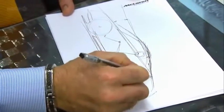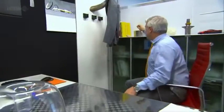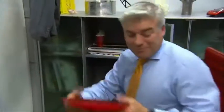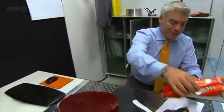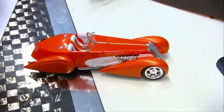Car designers like Frank use all sorts of inspiration. I personally keep some of my favorite animals in the studio. Sharks, there's a horse. I love that. I love shapes. This is one of my favorite shapes. I get a lot of inspiration from looking at sculptures such as that.